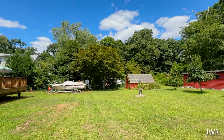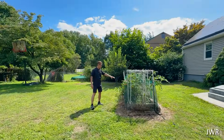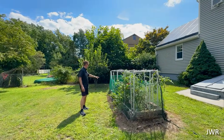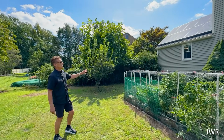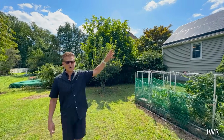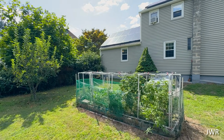Seller has a nice annual planting of vegetables here. You got your plum tomatoes, you got some zucchini, looks like you have some peppers coming up, all kinds of real nice stuff. And then to the back of the house here, you can see all the solar panels on top. And we'll talk about that momentarily, the benefit of the solar.